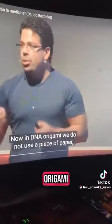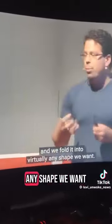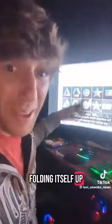Now, in DNA origami, we do not use a piece of paper. We use a single long strand of DNA, and we fold it into virtually any shape we want. For example, these shapes. So these are actual microscopic images, shapes the size of molecules that were folded from DNA. These shapes are DNA folding itself up according to some programmer's will. That's what they wanted to make. That's what they actually made out of DNA.